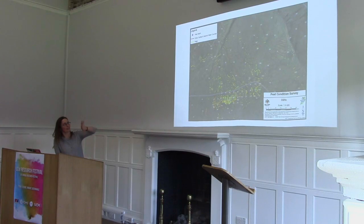And although it looks like a picture with lots of stuff on it, you could click on, say, this red gully, and you find out lots of information about it, some photos as well, so you can use that in your restoration planning.